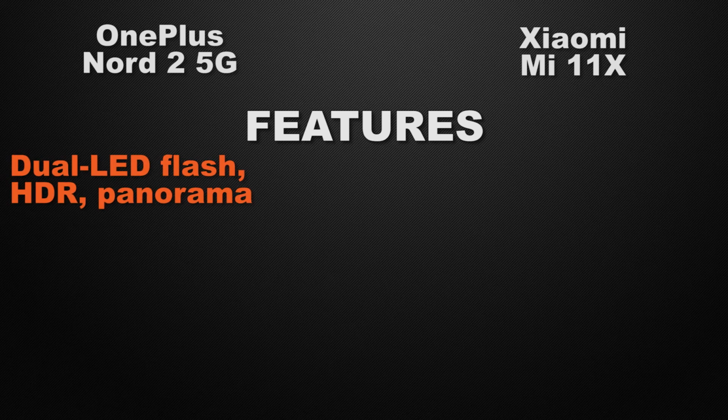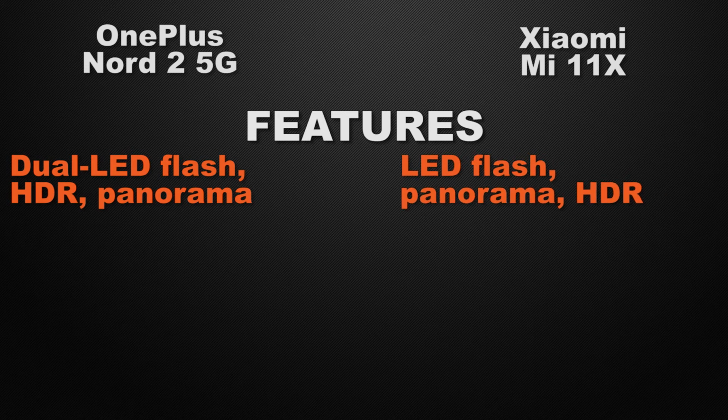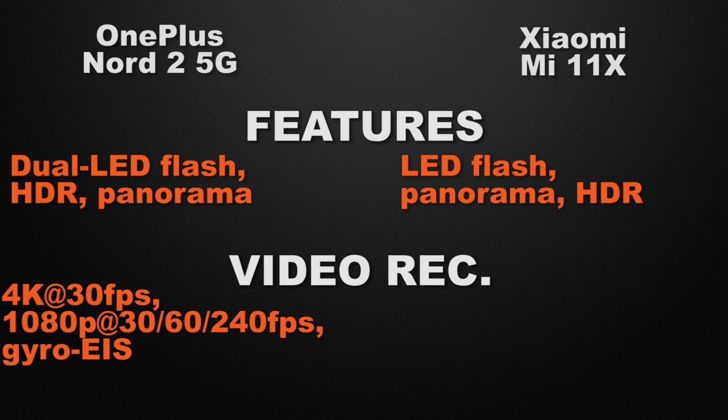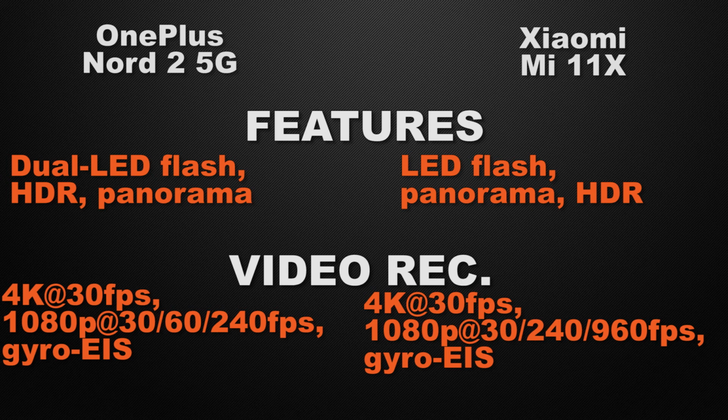Nord 2 has dual LED flash, HDR and panorama, whereas 11X has LED flash, HDR and panorama. So the winner here is Nord 2 because it has dual LED flash. And about the video recording options in the devices, Nord 2 can shoot 4K video max at 30 fps, Full HD video max at 240 fps with gyro electronic image stabilization, whereas 11X can record 4K video max at 30 fps, Full HD video max at 240 fps with gyro electronic image stabilization. So the winner here is 11X because it can record slow motion video max at 960 fps.